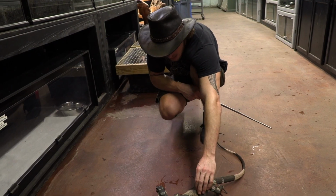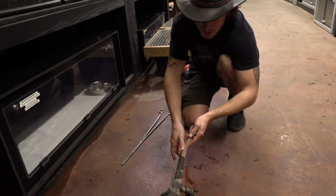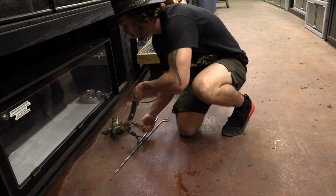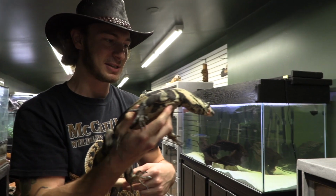Don't bite me, cranky little lizard. It's pretty cool for me to work with a species not just hard to get, but this is honestly my second favorite monitor lizard species on the planet. First being the Parenti. So it's a privilege to be able to work with this species, right?